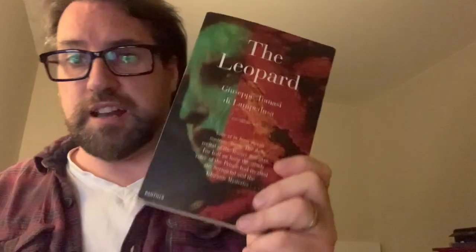Let's see. Penguin Classics tries to enshrine the classics of literature. Name some books you'd like to see enshrined. Okay, I do have four books here that I think I'd like to see enshrined. I'll just go straight to the one that should be, no questions asked, The Leopard by Giuseppe Tomasi di Lampedusa.